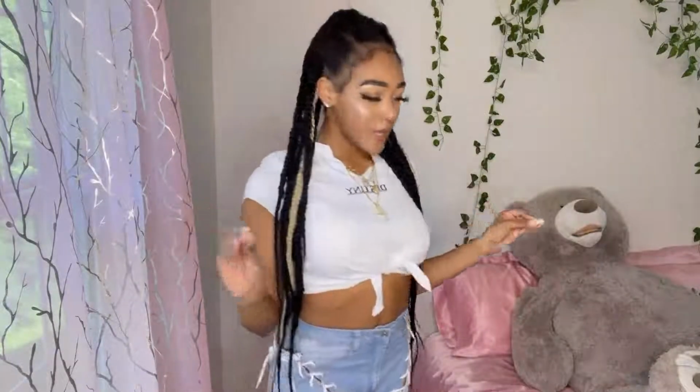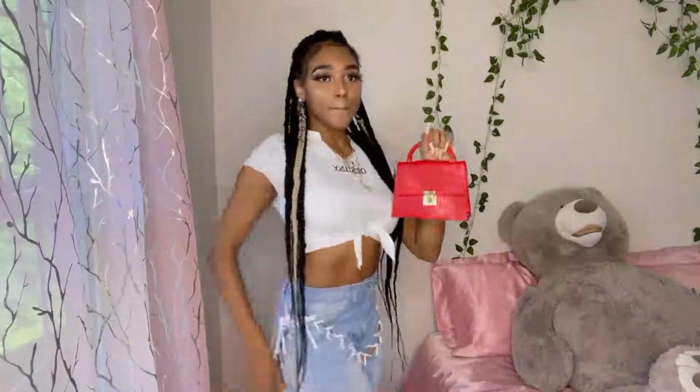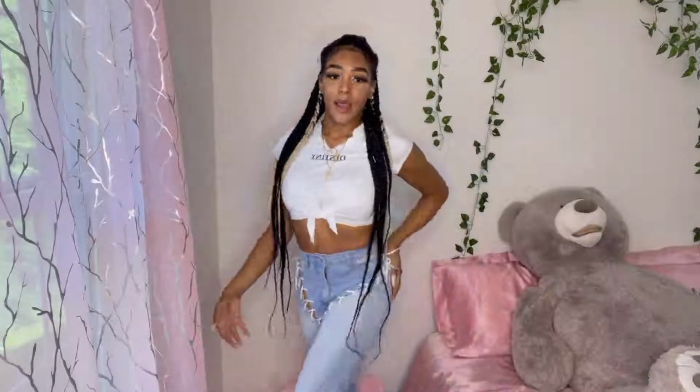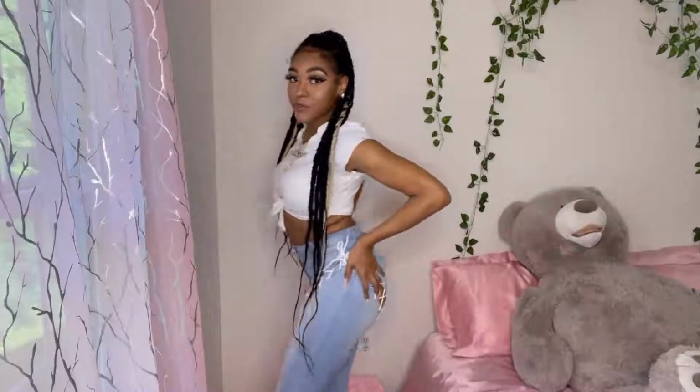And these jeans definitely give this top a whole different vibe to it. I also decided to pair it with this red purse that I showed y'all a couple outfits ago, just to give it a little pop of color, so it's not too much white, black, and jean going on. But I am in love with these jeans. I don't have any negatives about it.